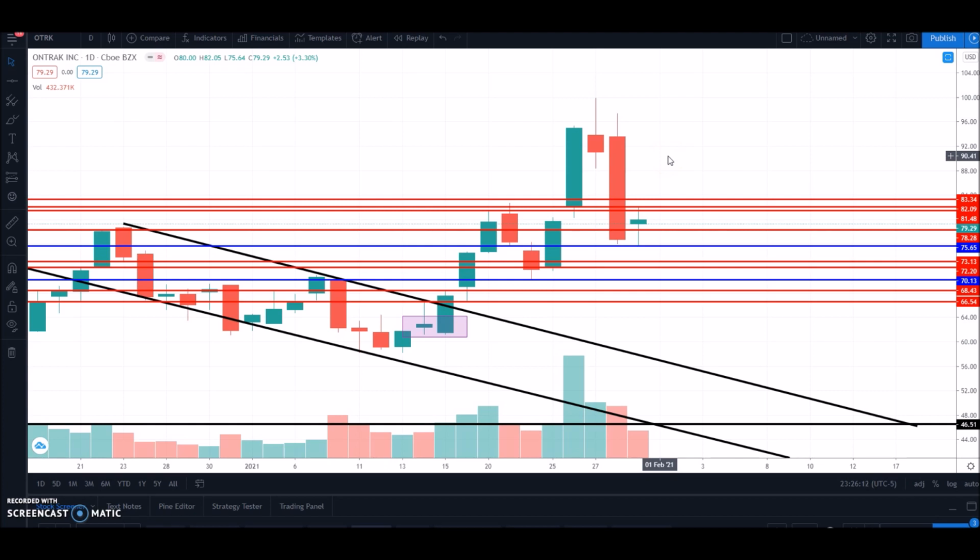So again, this is another potential candidate for a short squeeze. So keep an eye, look at the support and resistance, and let me know what you are thinking about this stock. Are you holding this stock? Do you have options? Do you have stock?